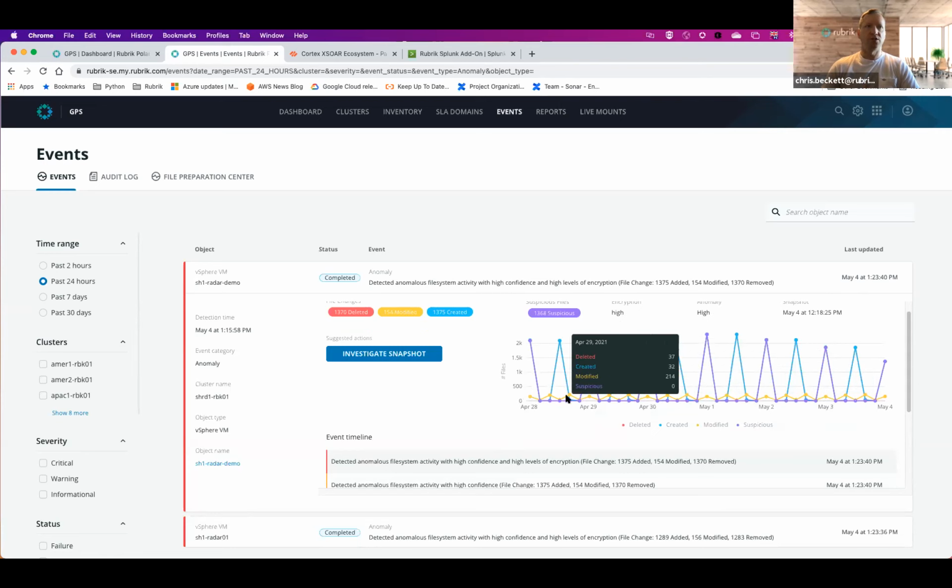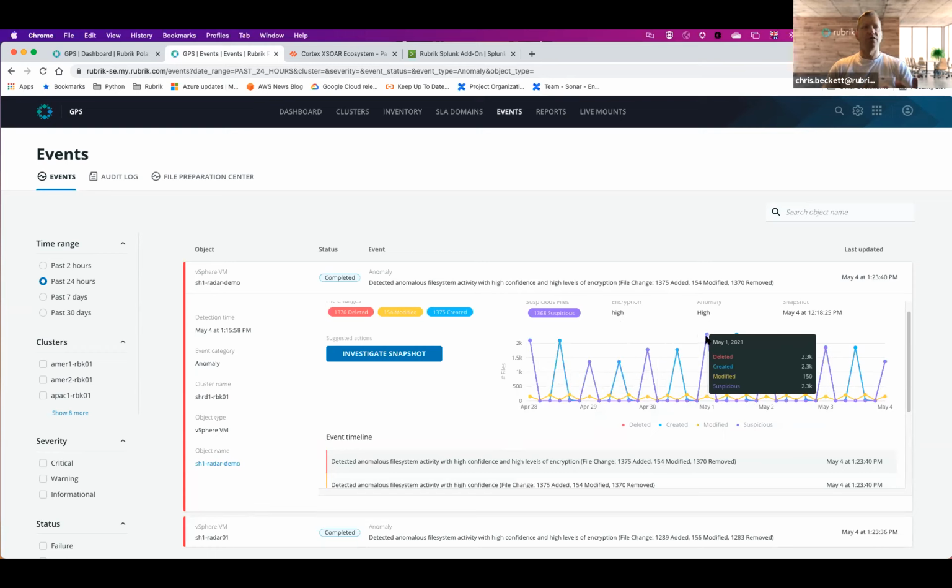So there's nothing about that pattern that we would necessarily raise any alerts on. But then we see quite a high number of deleted and created files, and also suspicious as well. And Vil's already mentioned kind of how we determine what we think is suspicious and what is kind of not. The rest of the alert is fairly standard stuff.